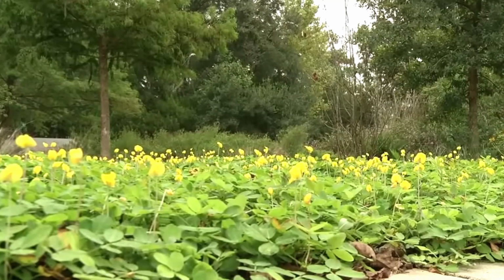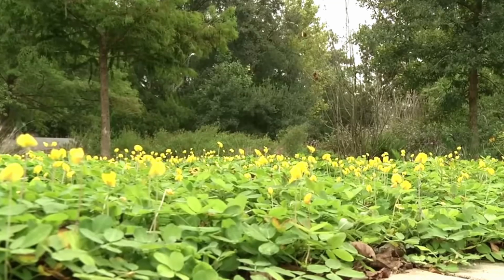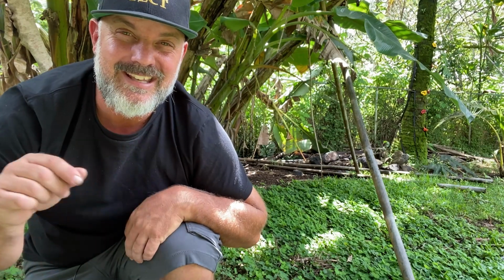Perennial Peanut, once established, grows really quickly. It's a great animal fodder. The bees love the flowers when they're in bloom. And Perennial Peanut does a great job at producing nitrogen and soil. But don't confuse this plant with the peanut that you're used to in the store. It does not produce edible peanuts.